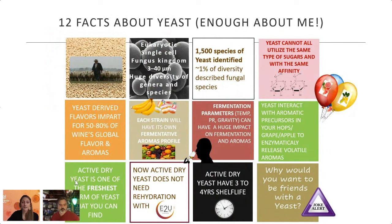Something else that I think is always underrated is the impact of yeast on the final flavor and aroma profile of your beverage. In wine, it was defined that between 50 and 80% of the global flavor and aroma was due to yeast-derived aroma. I'm pretty sure in beer it's going to be almost higher than that. So really depending on the beverage, it's a crucial choice, of course. Each strain that you choose is going to have its own fermentative aroma profile, and we'll talk a lot about this during this presentation.